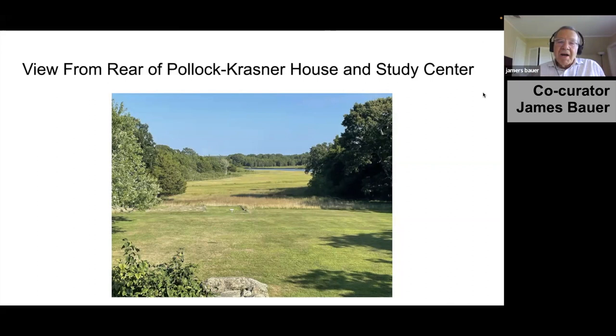We'll discuss that later. So I'm going to talk about something called the Ideal Museum that was created by a friend of Jackson Pollock, a guy by the name of Paul Blake, who was at that time in the late 40s a relatively famous architect. And he was part of, or worked in, the International School of Architecture, which included people like Mies van der Rohe and Philip Johnson at that time period.